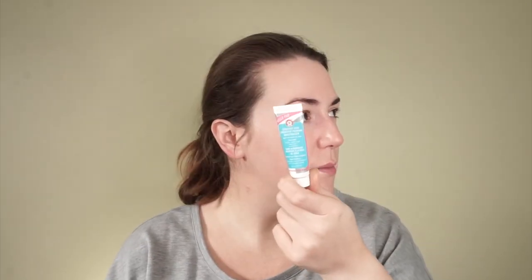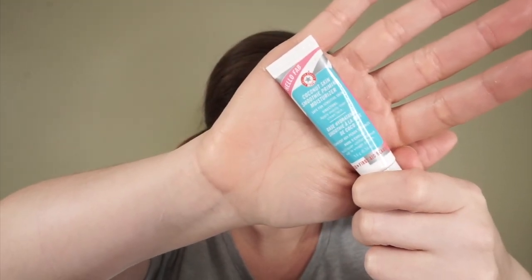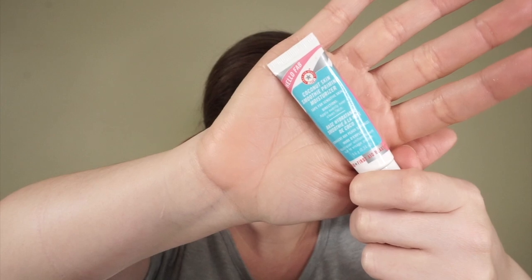Actually, I'm going to go in with this primer right here. This is the Coconut Skin Smoothie Primer by First Aid Beauty. So I'm going to go ahead and put this on.